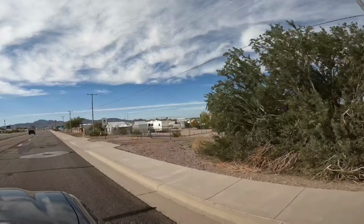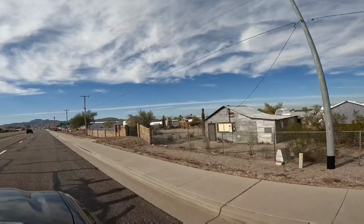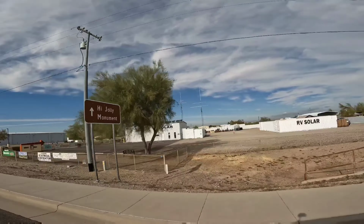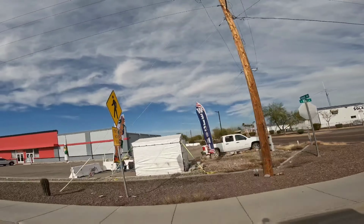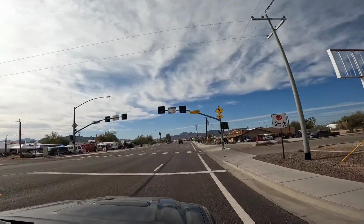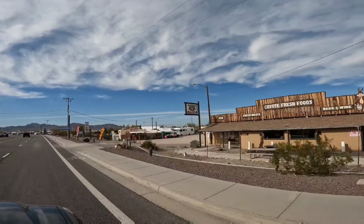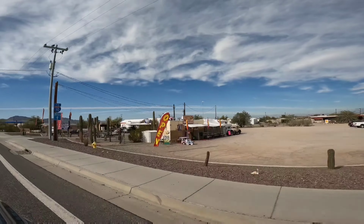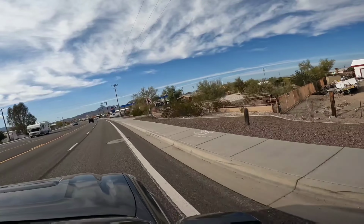And there's Discount Solar. Things are pretty quiet still. I don't even think Discount Solar is open yet. Looks like, oh, it's Sunday, I'm sorry. Family Dollar. Chevron station down here, $3.79.